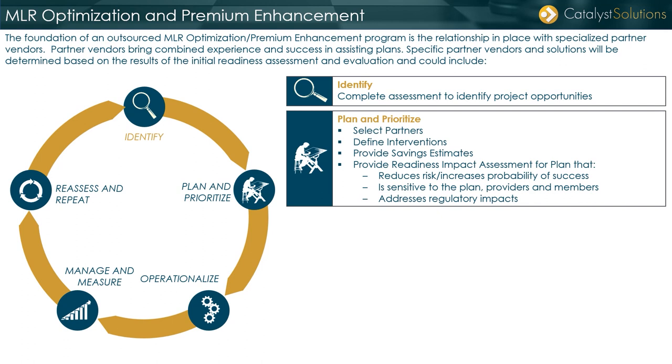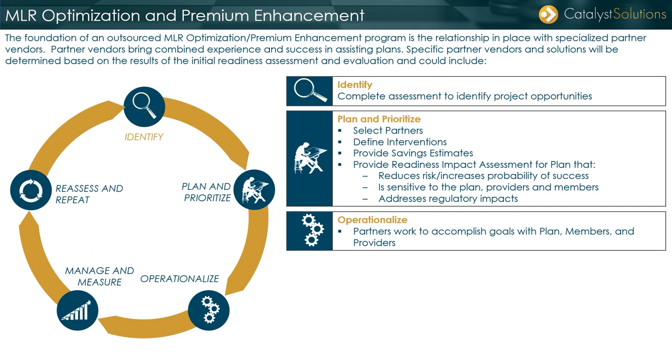We don't have to eat the apple in one bite, right? The BPO vendor can work with the management team and say, what aspect of this do you want to go after first, right? What is the lowest hanging fruit that we can tackle? How do we operationalize this so that we can work with the member community, the provider community, and the healthcare plan to achieve these goals?